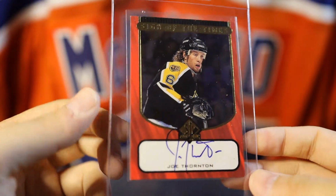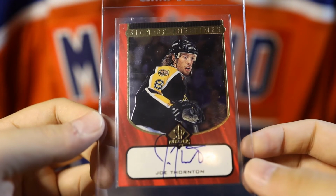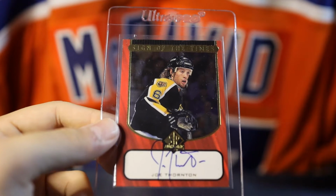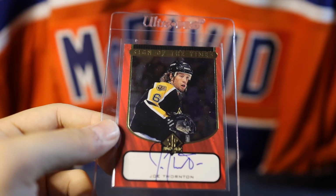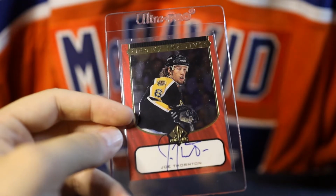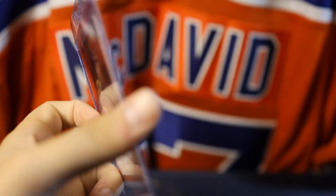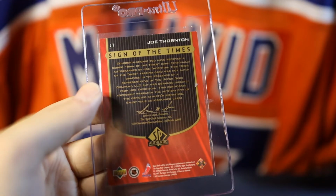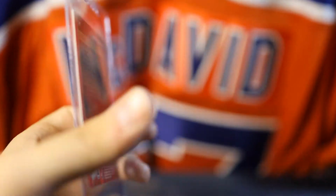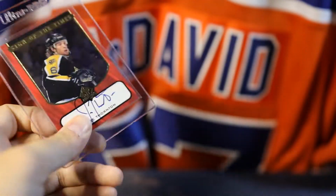The reason I bought this one, I was trying to get some cool Joe Thornton rookies for my collection, and he doesn't have great rookie cards. He has his Upper Deck one, which is in a Team Canada jersey. He has the Black Diamond, which is a cool card, but it's also a Team Canada jersey. This was one of the earliest, well, I think this is the earliest SP Authentic autograph of him. He doesn't have a Future Watch auto. He actually has a Future Watch, but it's not really considered a rookie for some reason. But yeah, this was not expensive, and I thought it was a nice card. Definitely off-center, but I might get that one graded anyways.